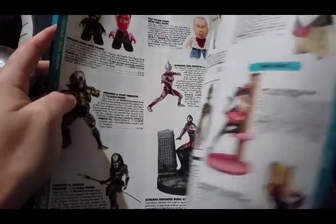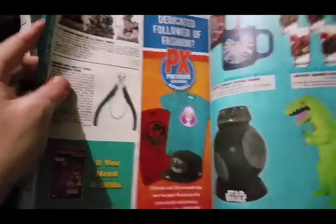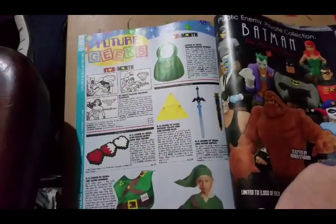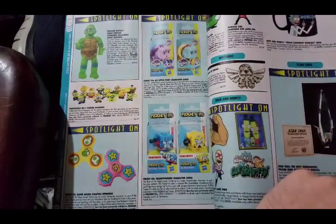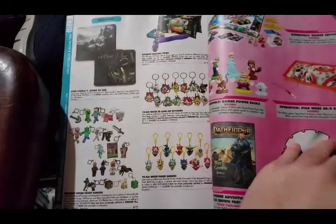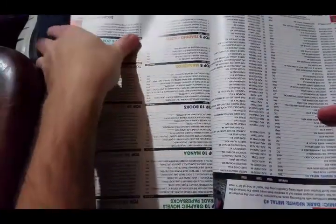This is the toy section, obviously. And they have a Reptar costume now. My arm got cramped up, so that's why I put the book down. And I think this is where the book goes upside down. Flip it so you can see it.